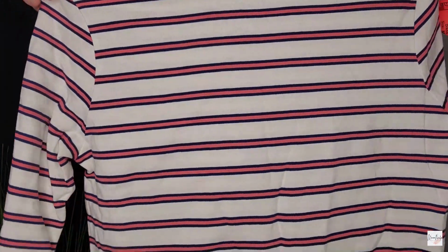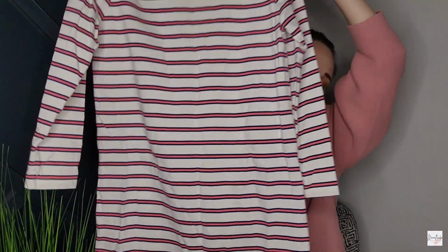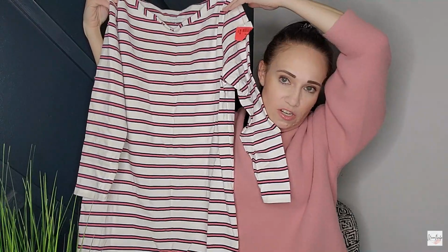Okay, here is a Vineyard Vines. This looks like a little shirt dress, yeah, shift dress kind of. It's got their traditional stripes. It's nautical, it's yacht, it's resort. It's a size medium, 100% cotton. Standard dress price of $8.49.